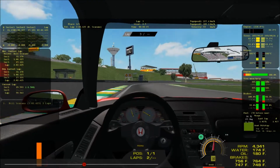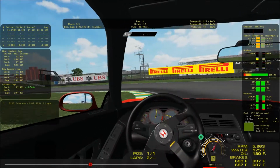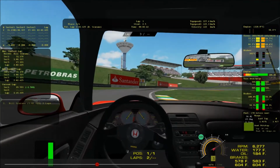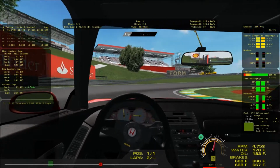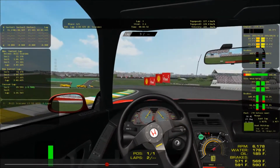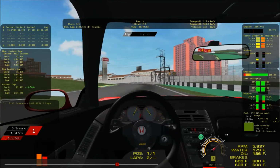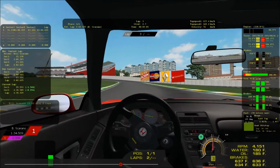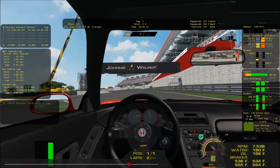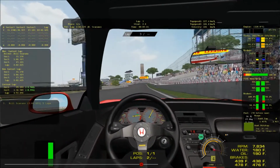Gotta resist my urge to want to correct the car for oversteer, because it will start to slide a little bit, but very predictable. It's very easy to gather it back up when it does start to step out. I'm gonna do some power oversteer through the corner here. Not much. You can make it through here without lifting. Yeah, easy flat now. Needed some tire temperature is all.